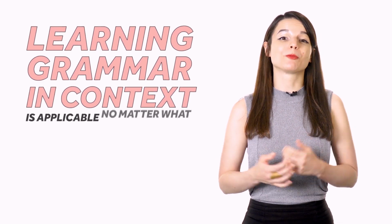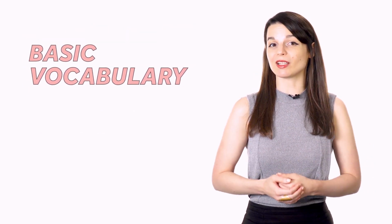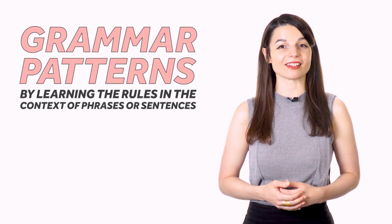Number 3, learn grammar in context. This tip is applicable no matter what language you're learning. Once you move past the basic vocabulary in the language, try to pick up the patterns of the grammar by learning the rules in the context of phrases or sentences. Example sentences found in the lesson notes of each of our lessons are extremely helpful for this. After each lesson, you can look at the examples to get a feel for how a particular aspect of the grammar worked. Then, you can practice making your own similar phrases using the same rule.